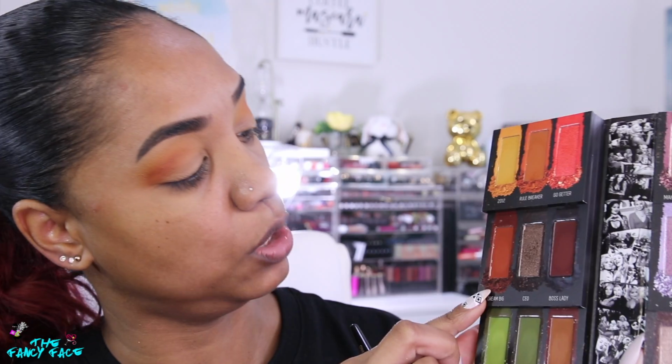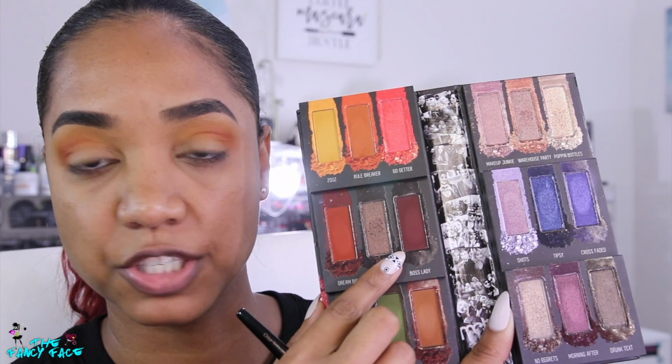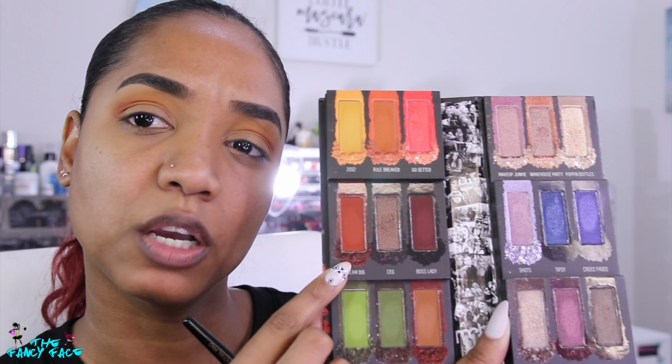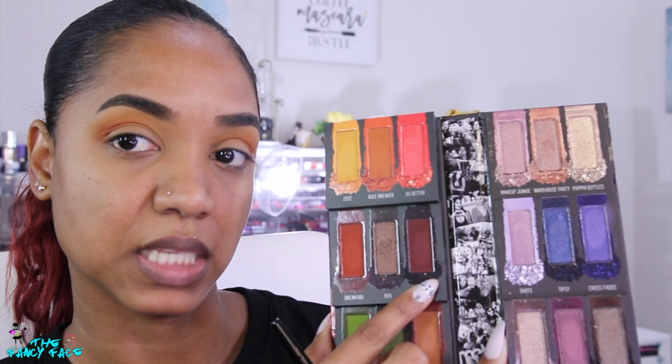That's a beautiful start. Now we're gonna go into the other trio right below that, where we have Dream Big and Boss Lady, and these are the two matte shades we're gonna use. So I'm gonna go in with Dream Big, which is like a really rusty orange brown, and then Boss Lady is a deep burgundy. With these shades, I'm gonna switch my brush to a Sonia Kashuk blending brush.